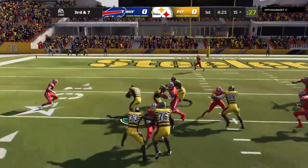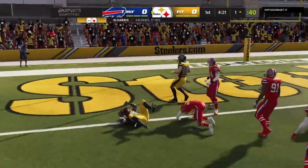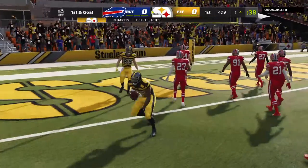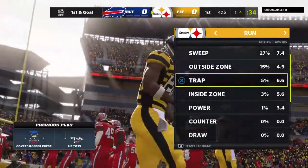Now a toss play. It's Harris, and he can't quite get there. Tackled down at the 1. They're able to convert on 3rd down, and that sets up a 1st and goal.